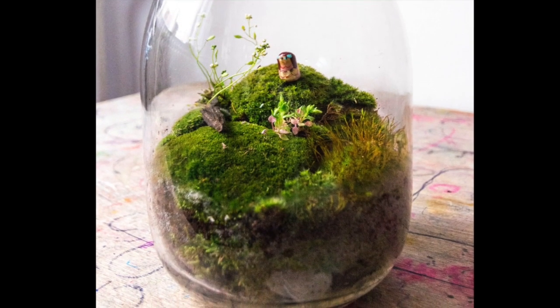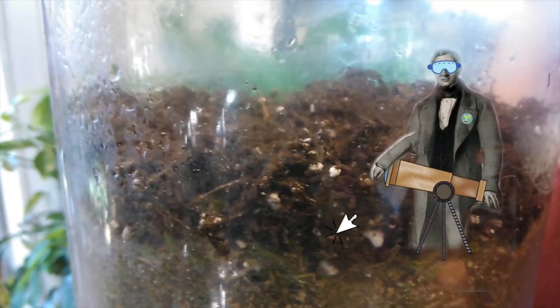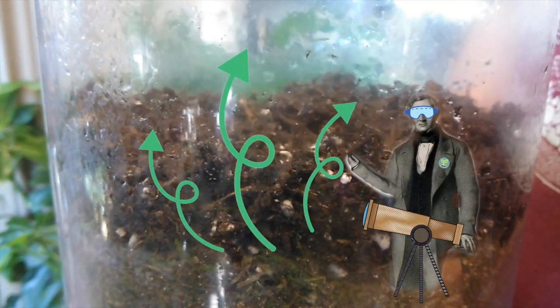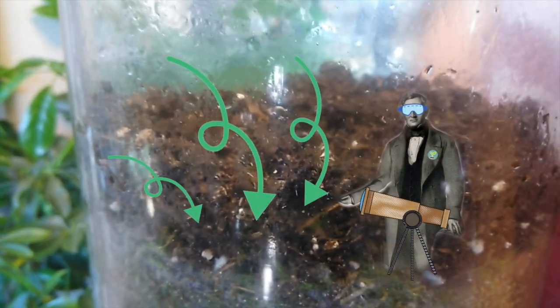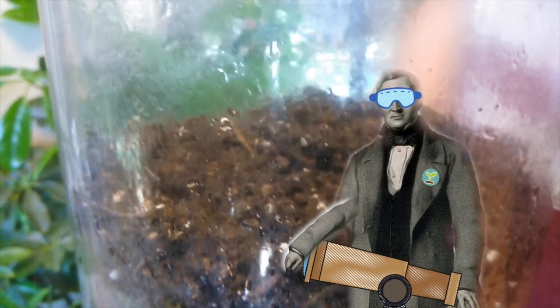Yeah, totally. In watching the bottle from day to day, I observed that the moisture, which during the heat of the day arose from the soil, condensed on the surface of the glass and returned from whence it came, thus keeping the earth always in the same degree of humidity, end quote. That was Suze's Ward voice again.